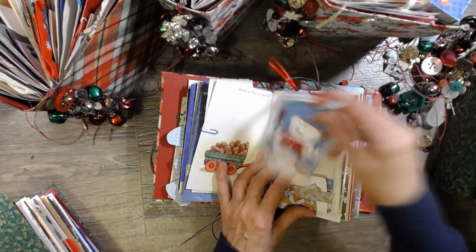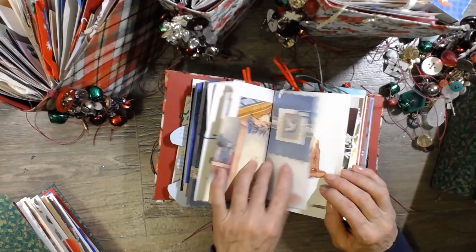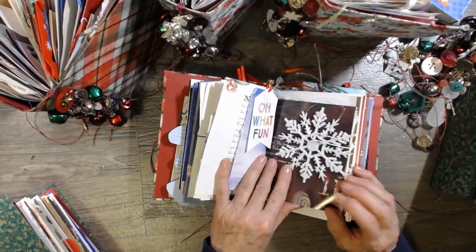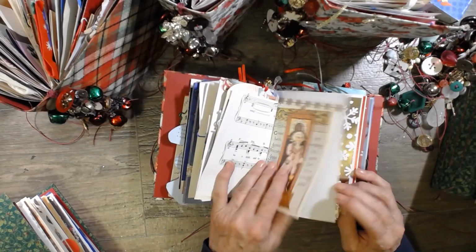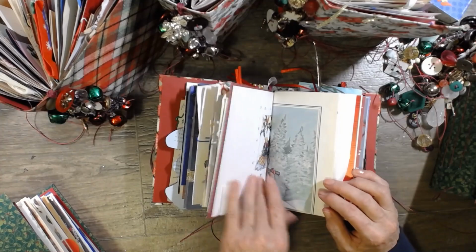Somebody sent this to me, I think. I'm not sure, but there was no name on it, so it ended up here. I went through all of my Christmas stuff the best that I could to try to clean out what I could. Some more postcards. And a little postcard or something in there.